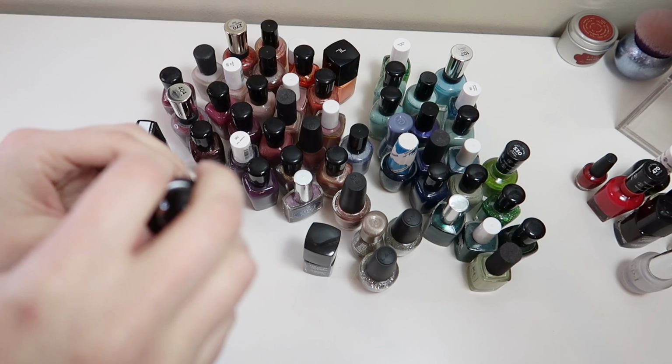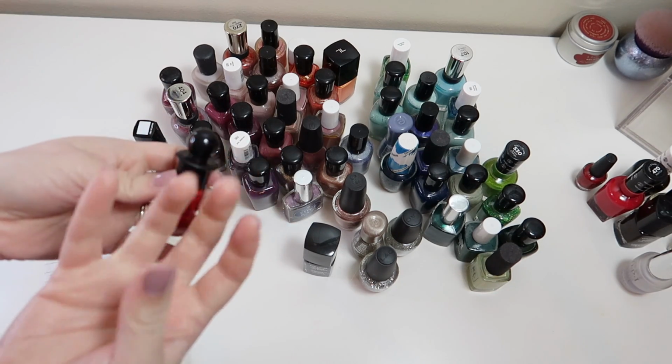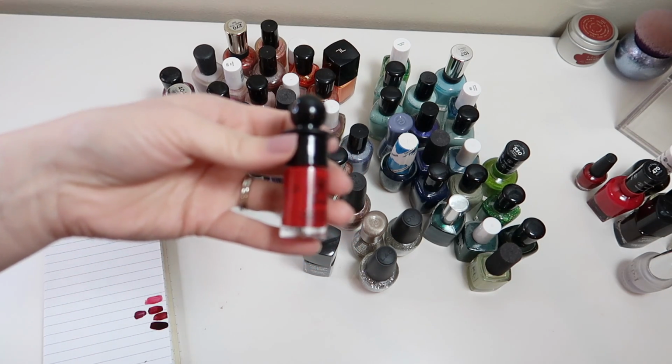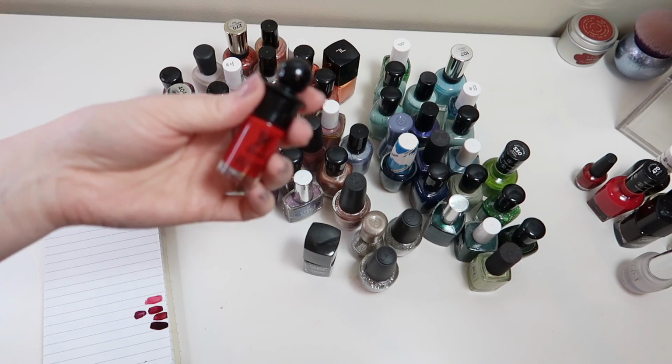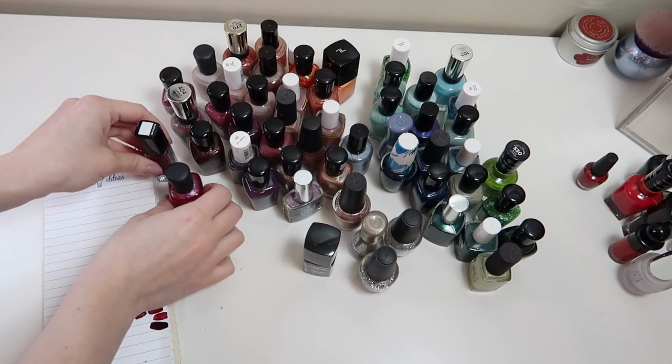Ooh, let me swatch this red. Ooh, you know what? This is old, and even just when I was about to swatch it, I could see it sticking to the container, so this is expired. This is a Ruffian nail polish. I got this in a Birchbox so many years ago. I'm not surprised that it's expired, so we're gonna get rid of that one. I guess let's just continue on here.